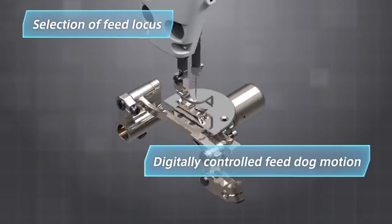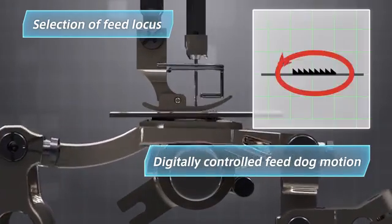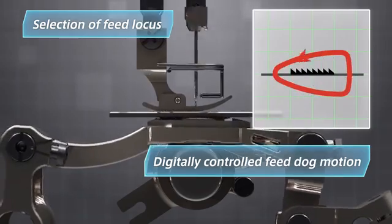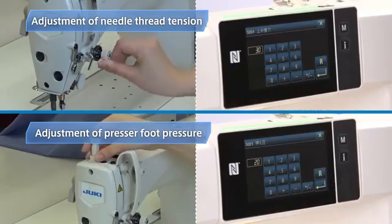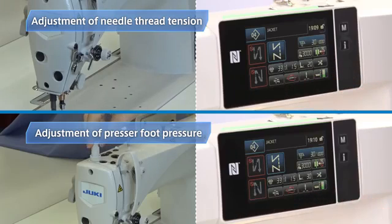DDL9000C allows the operator to select the feed locus and digitally control the feed dog motion. Now everyone can produce seams that perfectly match the sewing material with a few touches of the operation panel. In most cases, the operator adjusts the needle thread tension and presser foot pressure manually based on hunches and experience. This digital sewing system's settings allow anyone to instantly achieve the optimal sewing conditions.